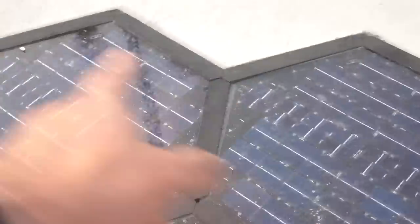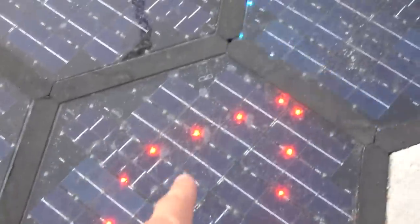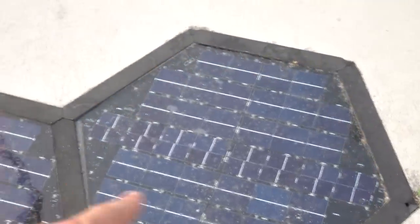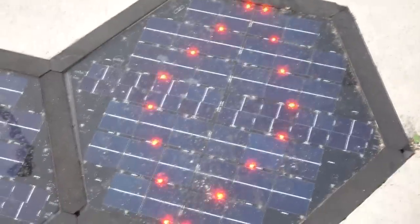So all of these are the white ones. Yeah, dead white one, load of dead white ones. Let's check this guy out. Yeah, one stuck on full.